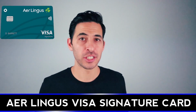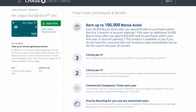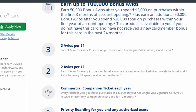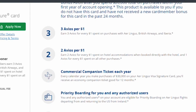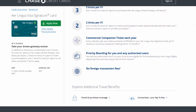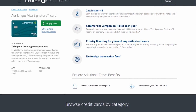And the next 2 cards are very similar to the British Airways Avios points card. The next one is the Aer Lingus Signature Card, which is going to offer a 50,000 point sign-up offer after spending $3,000 in 3 months. You get that extra 50,000 points when you spend $20,000 within the first cardmember year. You're also going to get 3 Avios points per dollar spent on Aer Lingus, British Airways, and Iberia purchases, 2 Avios points per dollar spent on hotels booked directly with the hotel, and then 1 point per dollar everywhere else. And just like the British Airways card, a $95 annual fee.